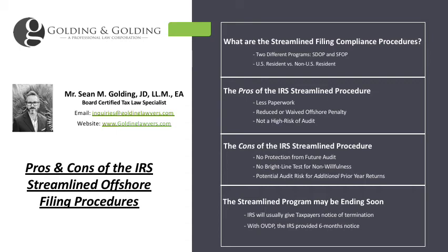There is a potential risk for audit of prior year returns beyond the Streamlined. To give you an example, when you do voluntary disclosure, you're submitting 6 years of amended or original tax returns. Same with OVDP back in the day. Most statutes go back 6 years, unless it's civil fraud, then it goes on forever. But absent that specific situation, 3 to 6 years. When you're doing the Streamlined submission, it's generally 3 years of amended or original returns and 6 years of FBARs. So the 3 prior tax years could possibly be at issue.